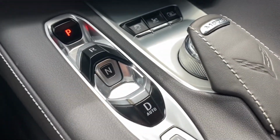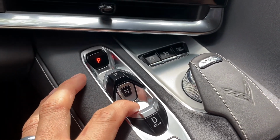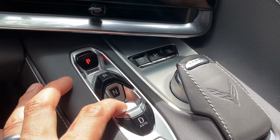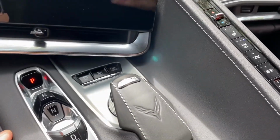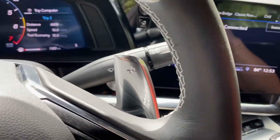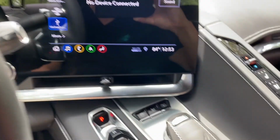Here's the gear shift. So it's all very sort of cockpit style. They've made this sort of concave drive mode, and reverse is a little convex there, so it's kind of easy to distinguish. It's certainly not more fun than a manual transmission. Paddle shifters, of course, pretty standard for a vehicle like this.